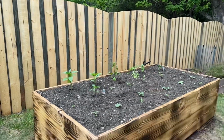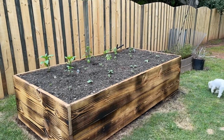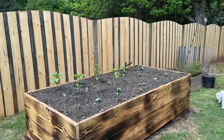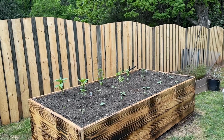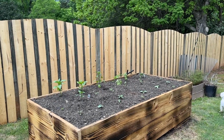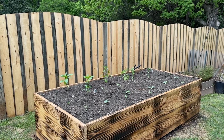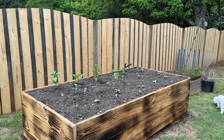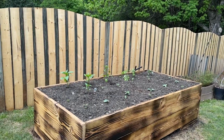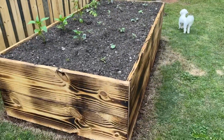But my husband and I tried to get cedar, but it's very expensive, and so we just decided to use pine. This is 24 inches high, 4 feet wide, and 8 feet long. And we burned it to seal it. We have read that that really works for longevity, keeps termites out, helps it to last longer. And he used screws, which I like better than nails, of course.